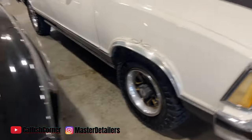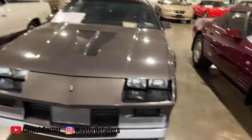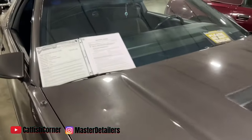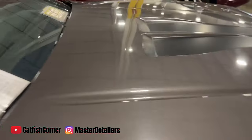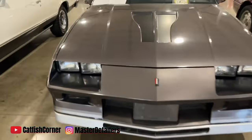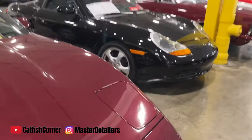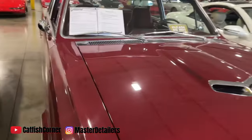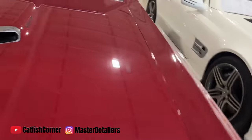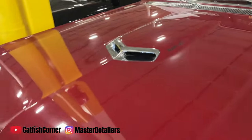Yep. El Camino. Another Z28. Let me see if this one a manual. This gotta be '78. Nope, '84. 16.5. Yep, manual also. Wow, that's two manuals. I didn't expect to see that up in here. Nice. Corvette convertible. Got another Porsche Boxster. Got two Boxsters in here. This one nice too. 2002, 22,000. Oh, GTO. '66. Come on, man. I like the little chrome around there. I like that touch right there. That's nice. Ram Air 400.